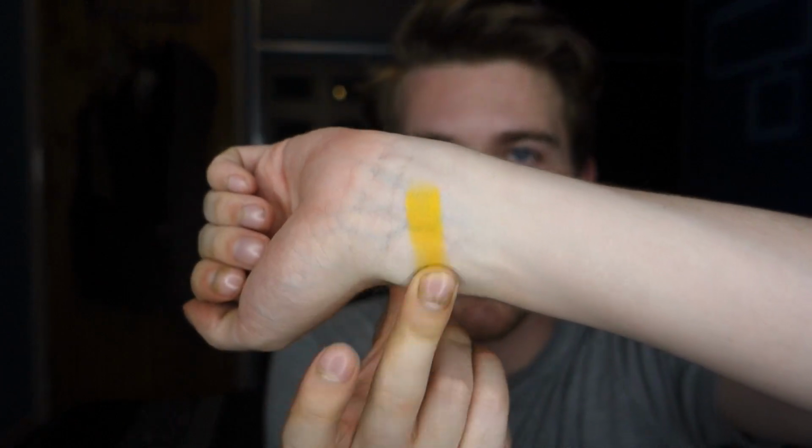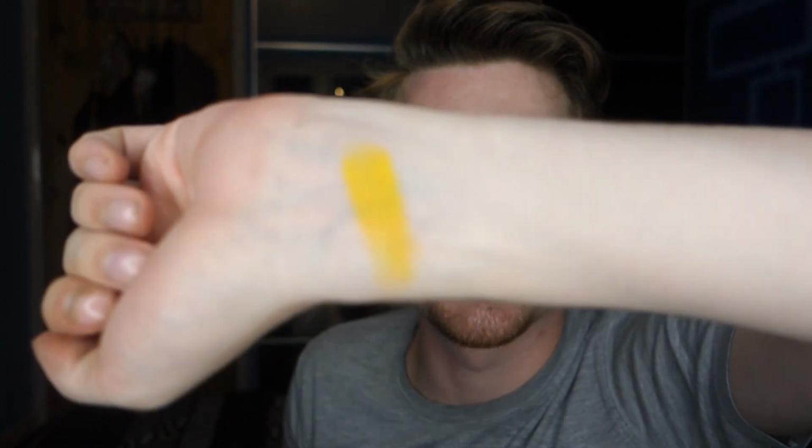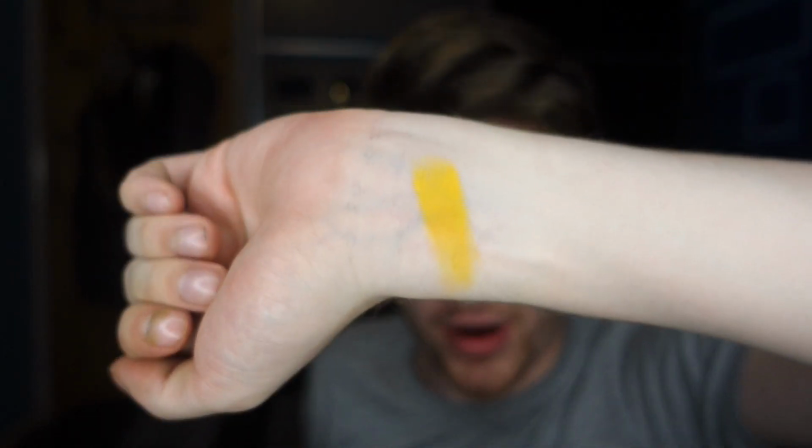So, without further ado, this is the shade Manchester. I'm actually going to take my watch off just so that we have a bit more arm room. Holy sugar. Wow, that is a bright yellow. Now these are pressed pigments, so the colour payoff is going to be a lot more intense.